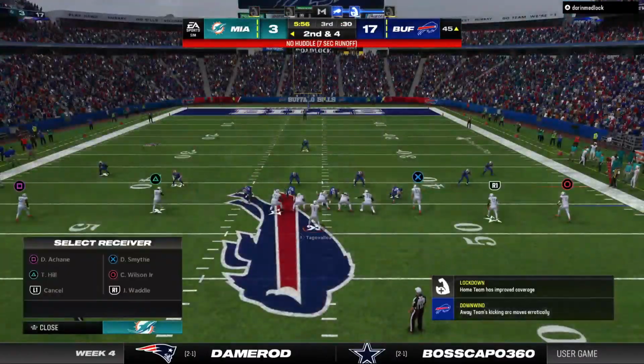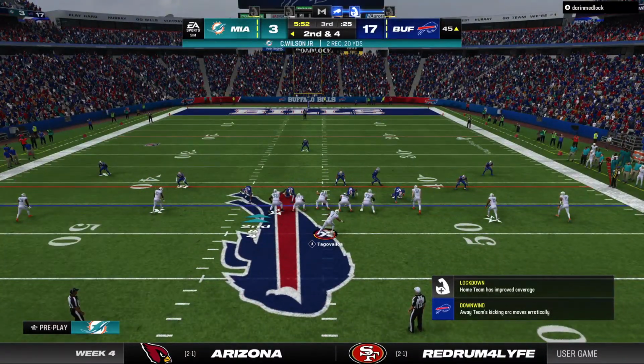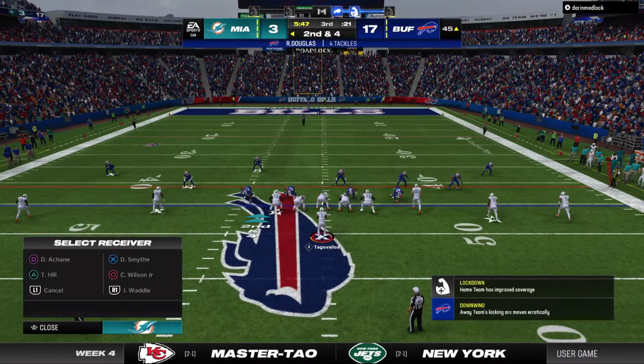Calling a gain of 6 on the play, and it'll be 2nd down. They're going to hurry back to the line now. It's a pickup of 6. Brings up 2nd and 4 at the 45-yard line.